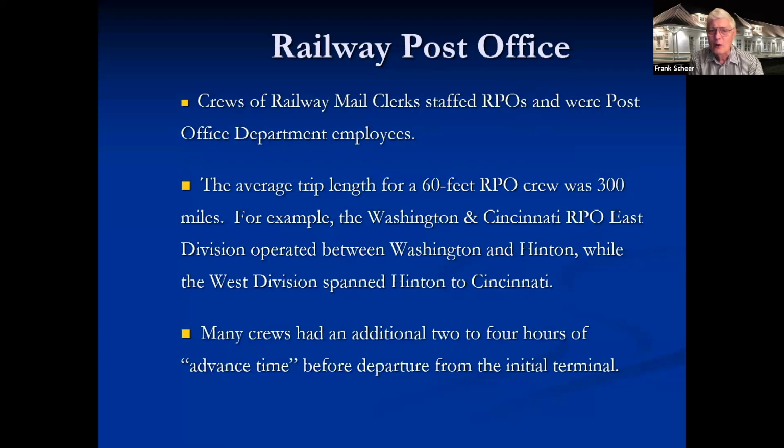As I mentioned, crews of railway mail clerks staffed the RPOs. These were not railroad employees. They did not work for Railway Express. They were post office employees. And the average trip for most of these clerks was about 300, in some cases as much as 400 miles. And before the train even left, they would be standing there setting up the car and maybe start doing some mail distribution for a couple hours. They were on their feet for a long time.